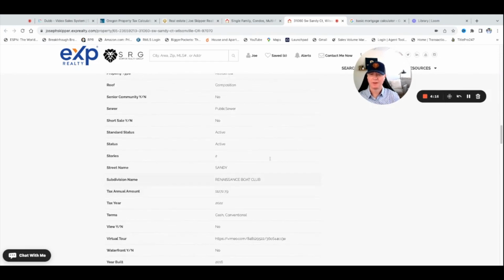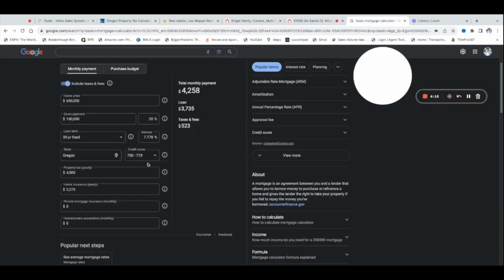This property tax is $11,272. So that's significant. Let's put that in, but then let's put the $1 million on. I'm just going to do it for purposes of ease. We'll just do $1 million. So that's going to be your monthly payment with all the taxes.